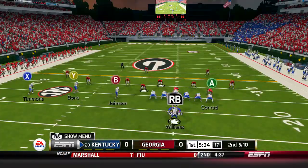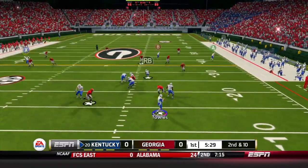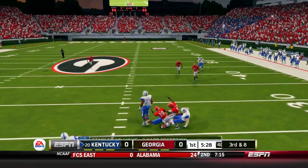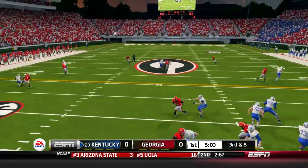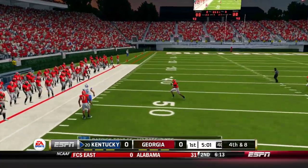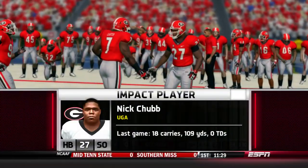First play from scrimmage, we hand it off to Boone Williams. He goes pretty much nowhere on that carry. Now it is 2nd and 10. Patrick Toles is going to drop back. We're going to fire to Williams, but he only gets a gain of 2. So now 3rd and 8. Toles is lobbing this one up for the corner route, but this football will sail out of bounds, and we go 3 and out to start off this ball game.